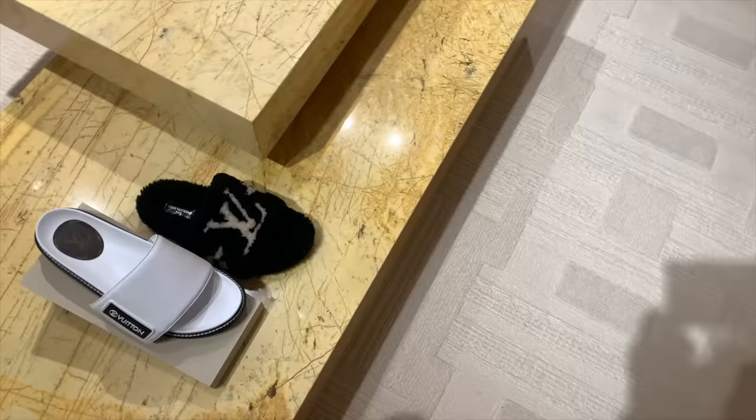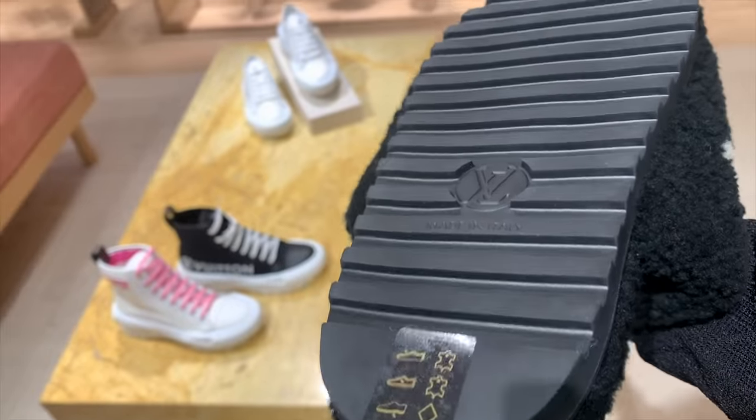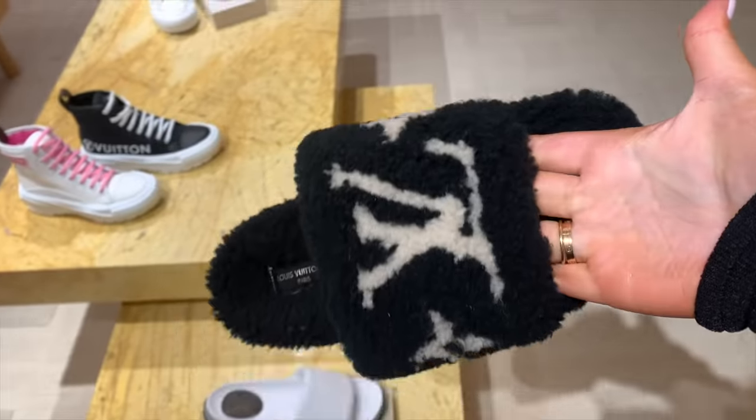Guys, you won't believe what I just found. How do they have these? What size are they? I'm getting them. They look small, so they should fit me.